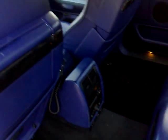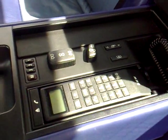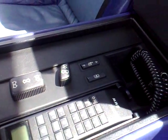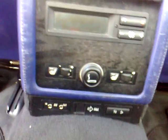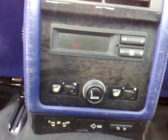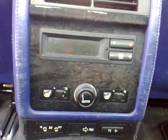And the illuminated vanity mirrors. In the rear again, on the armrest, you've got the telephone, the memory seats, adjustments for all of the seats at the rear as well. Yes, both seats can actually be programmed on this car at the rear. You've also got the electric blind button. Here you've got the heating controls, as well as the auxiliary input and output, the TV button, the fax button, the heating controls for both seats, and of course the heating control for the rear compartment, all digital of course.